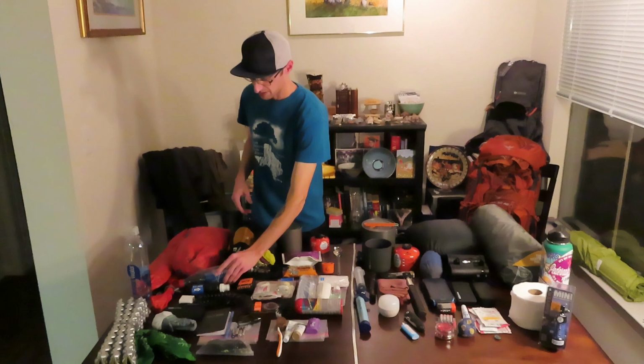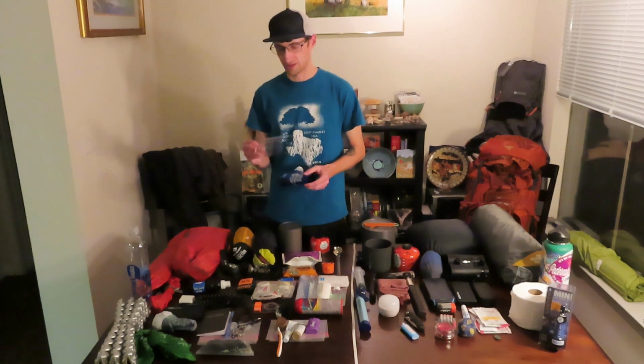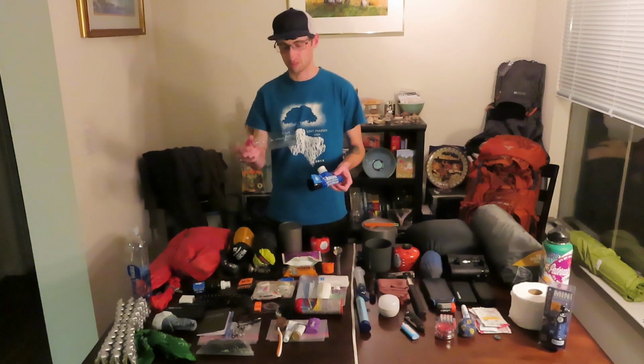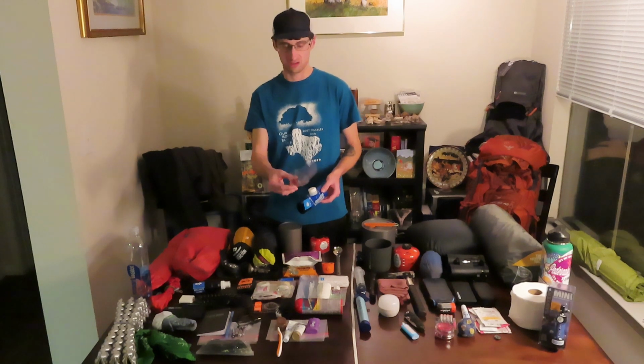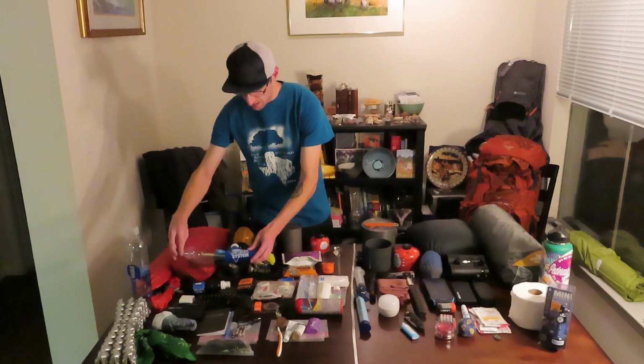I also decided to carry a dirty Sawyer water bag, and then I cut down a water bottle to help scoop up water and pour it in the bag, or to help catch it from a small waterfall or something like that.